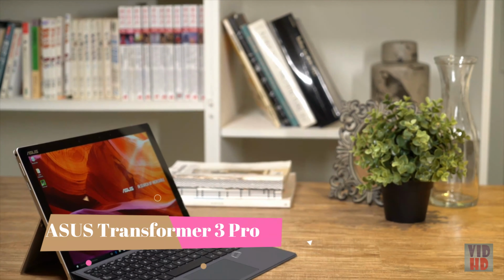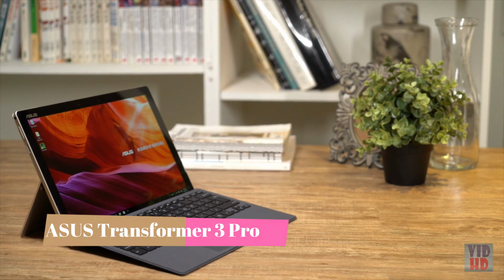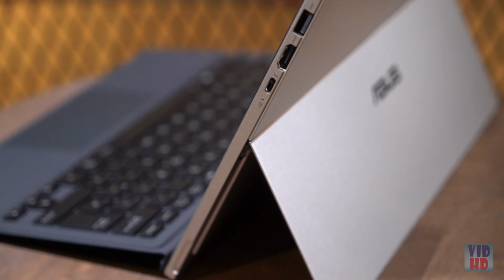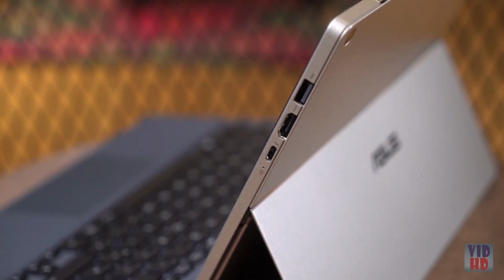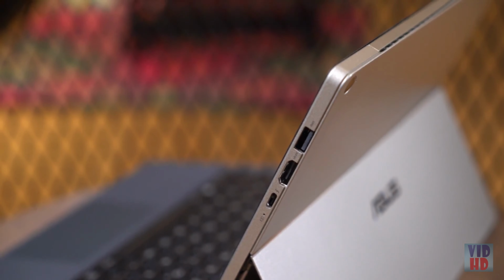ASUS has a new 2-in-1 PC that's built for professionals on the go. Meet the ASUS Transformer 3 Pro. It has a versatile form factor, the processing power and comfort of traditional clamshell laptops. The sharp design of the ASUS Transformer 3 Pro will fit perfectly into your modern lifestyle.